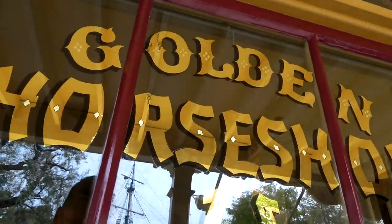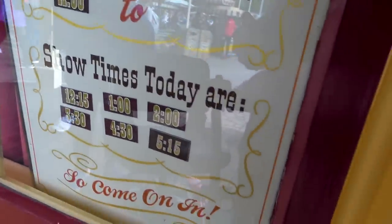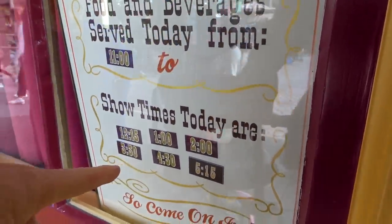The golden horseshoe is actually a restaurant. I was really curious what this was. And I guess they have shows too. So there's shows inside there.